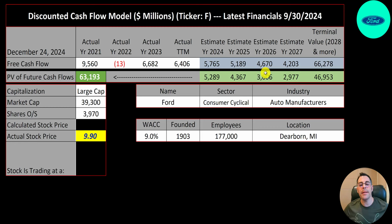We estimated 4 years of future free cash flows. We also estimated a terminal value, which is all cash flows past year 4, that's 66 billion. We discounted those numbers back to today using the weighted average cost of capital. We get a value of the company of $63 billion. We divide that by 4 billion shares. And we get a calculated stock price of $16.